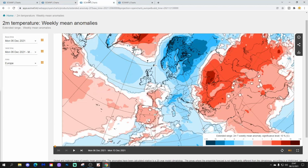So, temperature anomaly is looking like it's still very cold across much of Scandinavia and northeastern Europe. Those temperature anomalies are going to 10 degrees or more below average there across northern and northeastern parts of Europe. So, North Scandinavia, Latvia, Estonia, Lithuania, very, very cold in those areas, extending to parts of Finland as well. Generally quite cold across northwest Europe too, so Ireland and the UK looking pretty chilly.